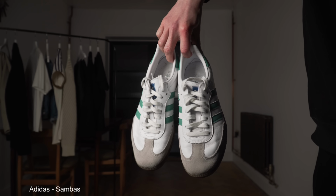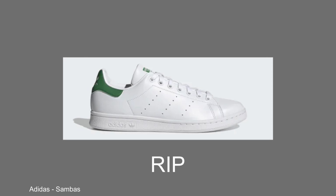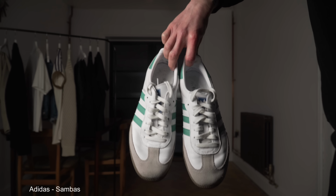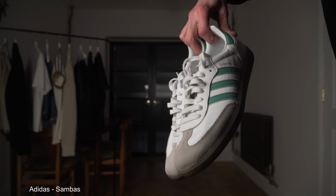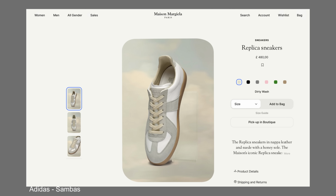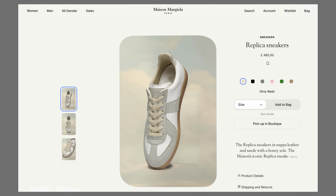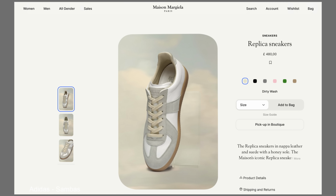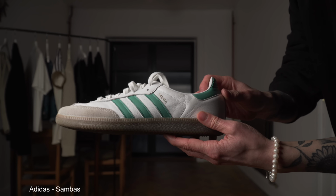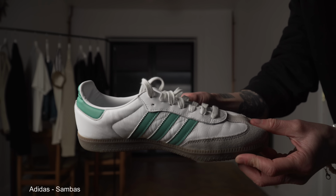About a year ago, the sole on my Adidas Stan Smiths just completely detached. And ever since then, I've been looking for an affordable white sneaker replacement that I can wear daily. I came quite close to picking up some Margiela replicas, but then I realised I'd be too scared to wear them out day to day in case I scuffed them, so they weren't really what I was looking for. I eventually settled on the Adidas Sambas, which look extremely similar, and there's a good reason for that.